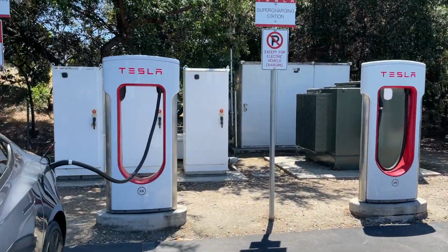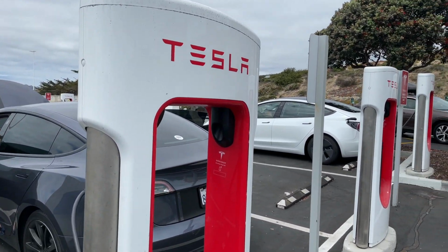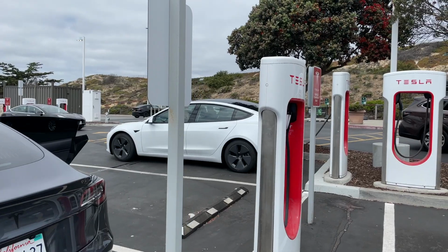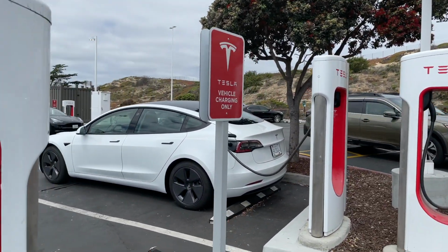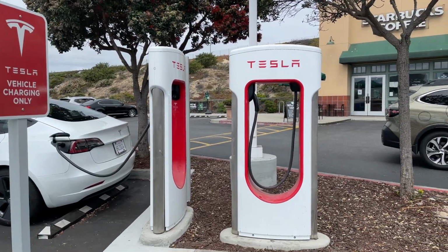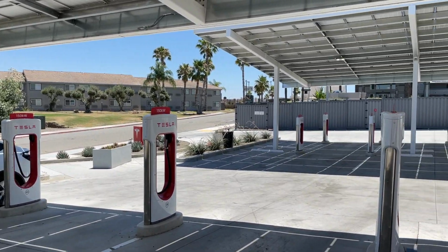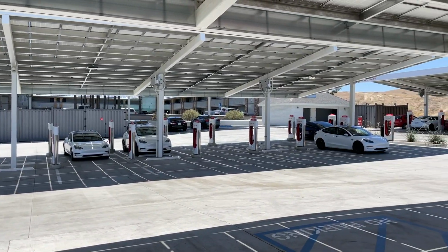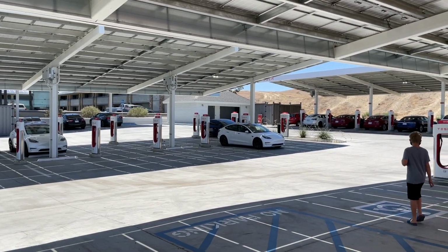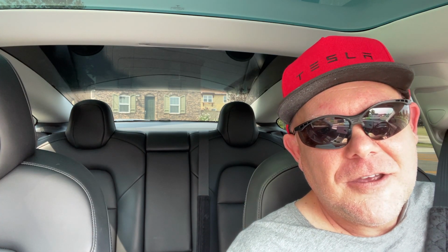So Superchargers, number one on our list of things that we absolutely love about Tesla, and I don't think that's going to change, even when the Supercharger network is opened up to the rest of the makes and models. I think it's still going to be somewhat Tesla-centric. But we're going to find out together, aren't we? So there you go. Our number one, Superchargers, on our Tesla Top 5 list here at Tesla Tips and Trips.